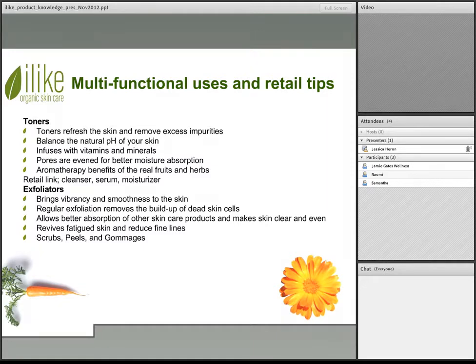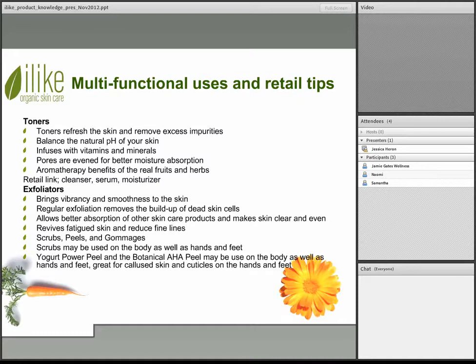There are 3 types of exfoliators. We have scrubs, peels, and gommages. And I'm going to tell you right now that all of them are multifunctional for face and for body. All of those products can be used from head to toe. The scrubs may be used on the body as well as on your hands and feet, and yogurt and botanical peels also may be used on the body as well as the hands and feet. They're specifically great for callused skin, especially on the cuticles and for the hands and the feet too as well.